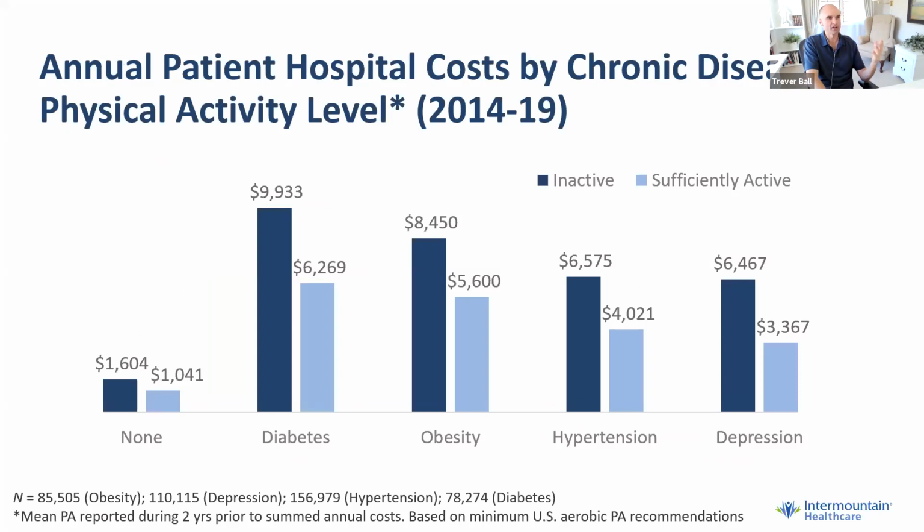What if we substratify again by hospital costs, by chronic disease and physical activity level? Those who were self-reporting as being sufficiently active for their minutes of moderate to vigorous physical activity were indeed, even within different chronic disease categories, costing less than the inactive patients. So there's a lot of research here that can be done, and this is just an introduction of some training that we look forward to providing in the future. So this is to summarize.